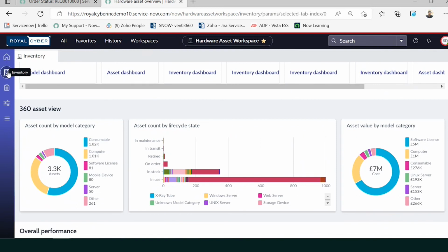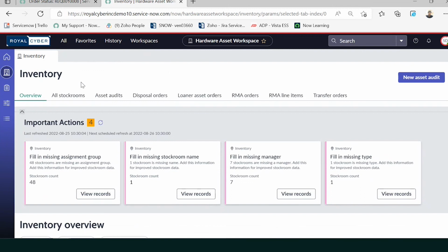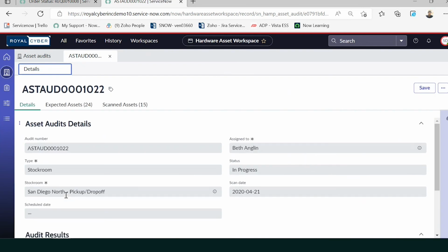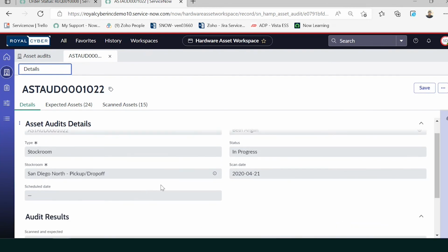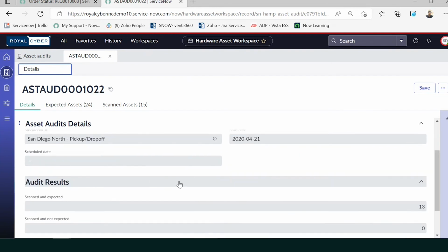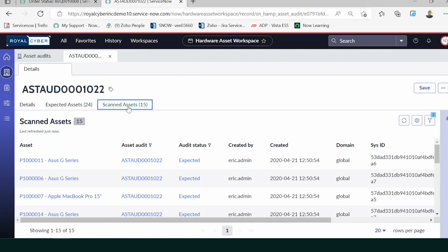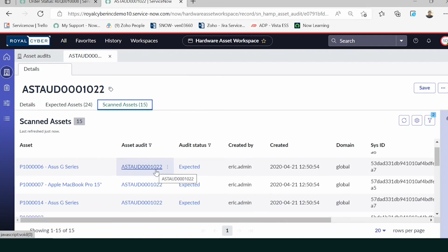Okay. On the left-hand side, we'll have specific views related to this different type of hardware data. Here Sam can track all of his inventory-related items such as the stock room, open asset audits, disposal orders, loaner asset orders, and so forth. He can also create a new asset directly from this space. We will open up the asset audit that is in progress. As we go along this asset audit, he can scan more assets and continue until he finishes the audit. These are expected assets, these are scanned assets. We will see the audit status based on what we have found and scanned.